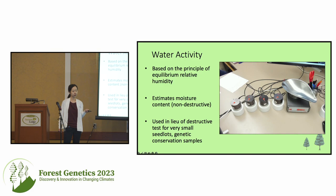And we've also started doing water activity. So the oven moisture content test is a destructive test because you're drying back the seed in the oven, but water activity is non-destructive. You're basically using the principle of equilibrium relative humidity to estimate moisture content. This is really helpful when you have really small seed lots or genetic conservation samples where you really do not want to destroy any seed at all. And we've been trying to do this on every single seed lot so we get more data points, and we'll relate that to moisture content so we can create our own curves for each species.